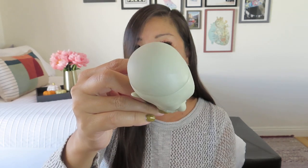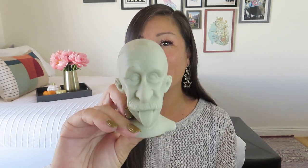And it's just on his head, so you can kind of see that it looks like he's had a little brain surgery happen. So super duper cute. And then this is what it looks like, of course. I think that's actually a fun thing to have on your desk.